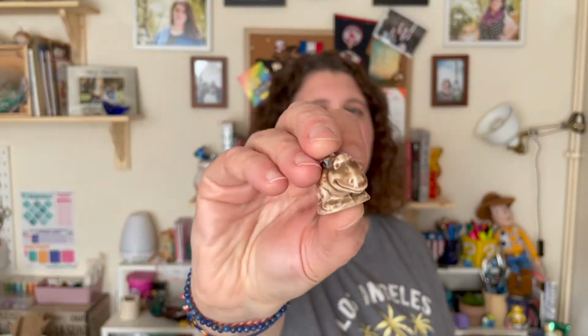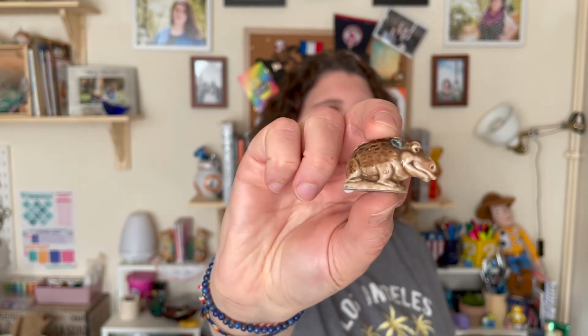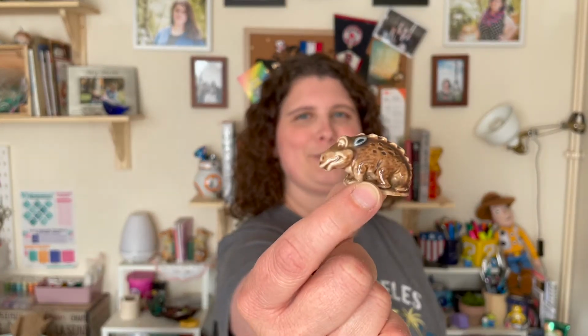Okay, and then I got some of these. There's a little basket of odds and ends like Wade Whimsies and stuff. A lot of them I already had, or there was a chip in them, so I wasn't that keen on them. But I did get this one. I cannot remember the name of this one, but I never see this particular one when I'm out, so I thought I'm going to grab it. Here we go. I think it's supposed to be a little dinosaur or something.